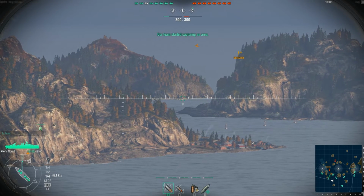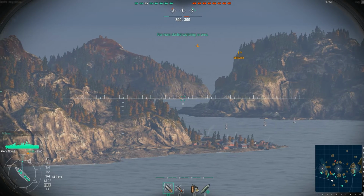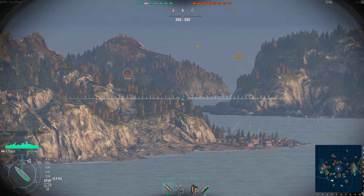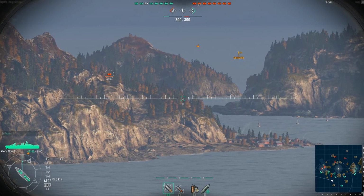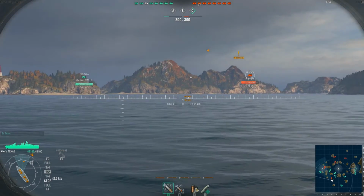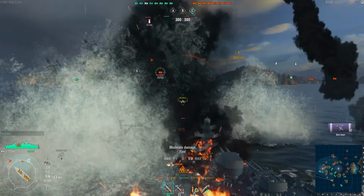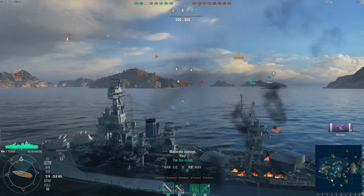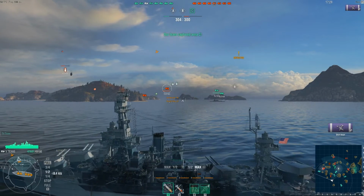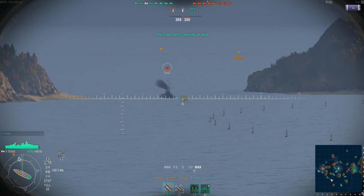Planes are going in. We have been detected. We won't have much of a shot. We'll get ready to fire as soon as they come round. Ah, missed them. Let's keep going. Let's repair the damage. We're just completely destroying their planes. And he's coming in. He's in our range already.